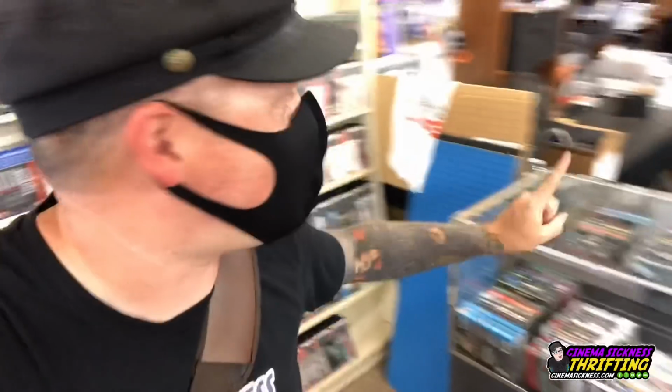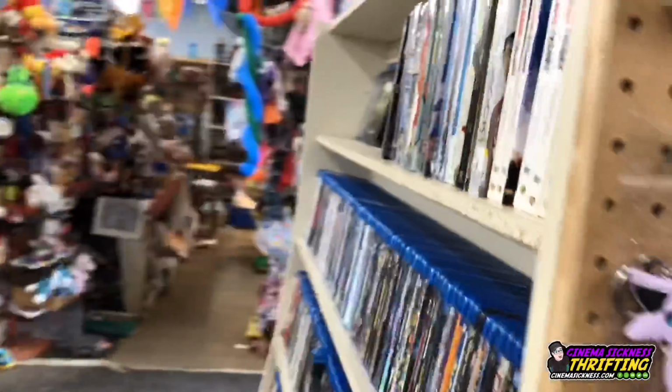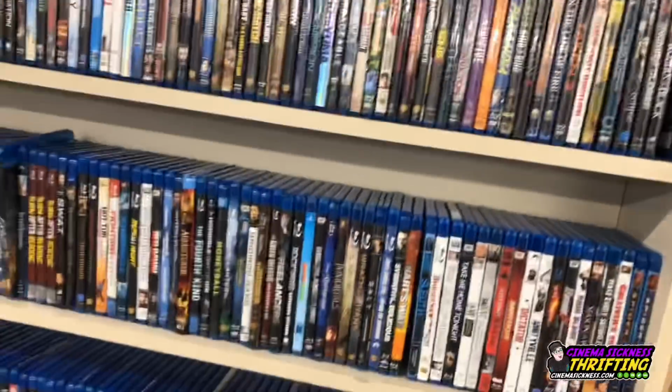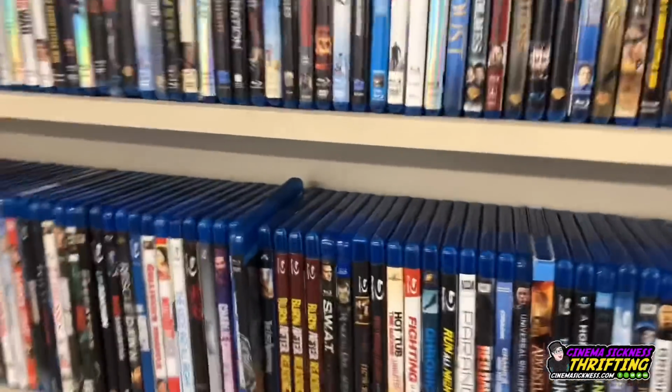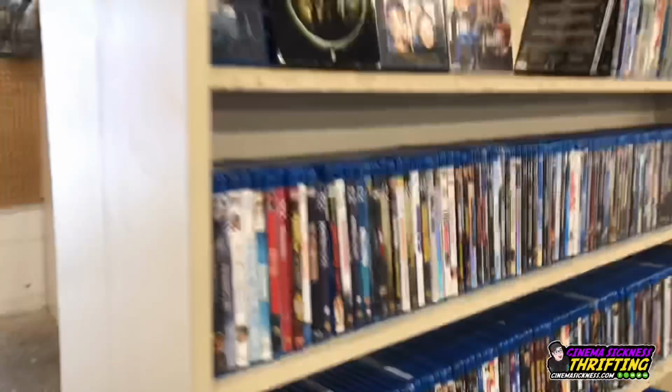I've stumbled upon yet another video game store. I'm actually not entirely sure of the name of this place, but they do have a ton of DVDs and a ton of Blu-rays as well, and some season sets. I did go through all the Blu-rays, and I pretty much have everything here I have any interest in whatsoever, so I'm just gonna pass on those.